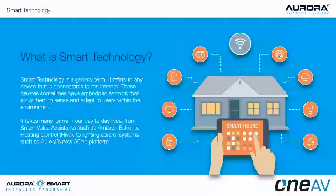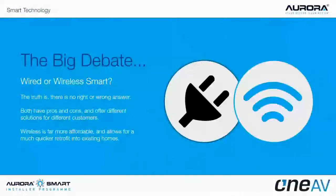But when we refer to smart something, typically people tend to associate it with things like Echo, Hive, smart things, Hue, those sort of things. Those are what I consider smart products rather than CI products. So firstly, let's talk about wired or wireless.